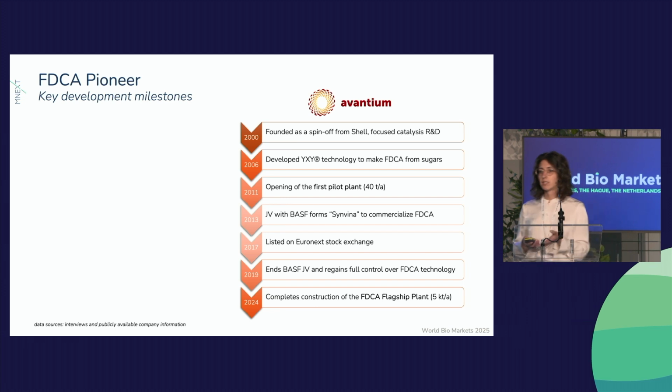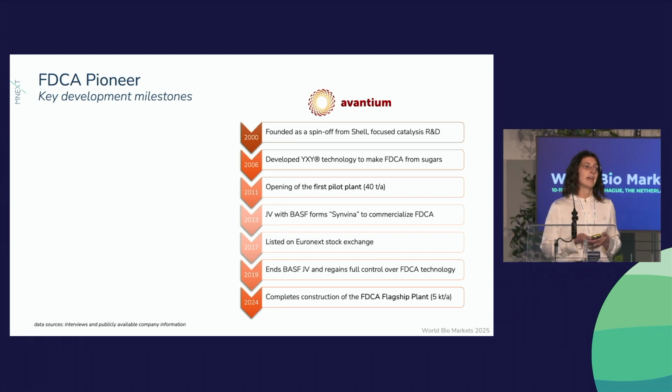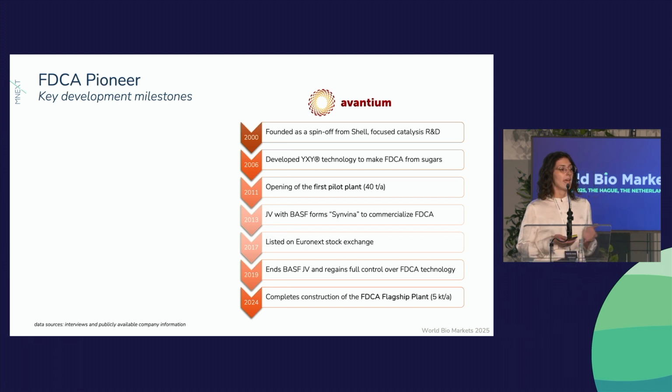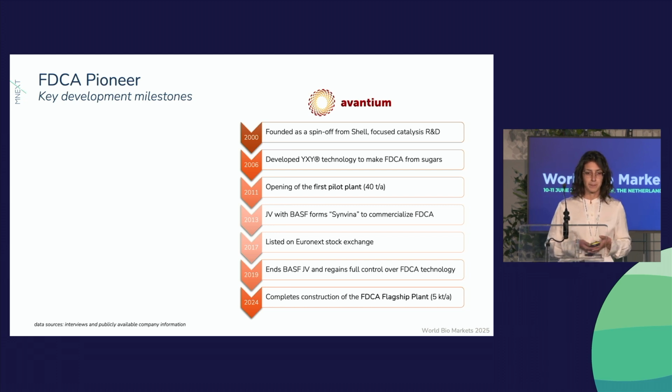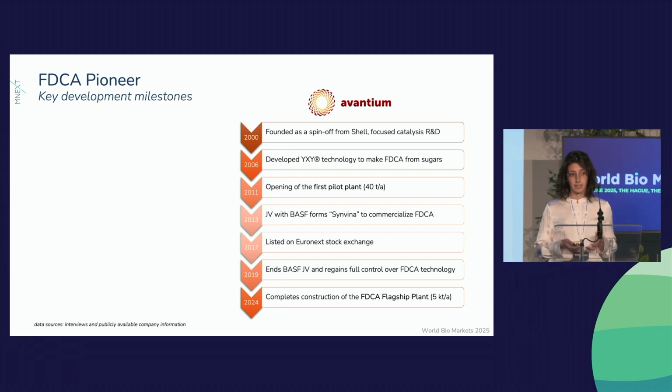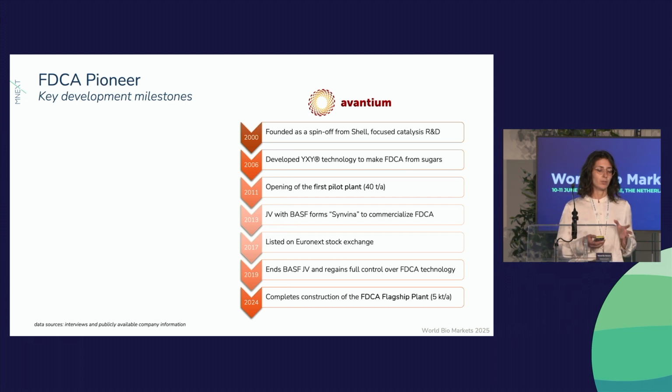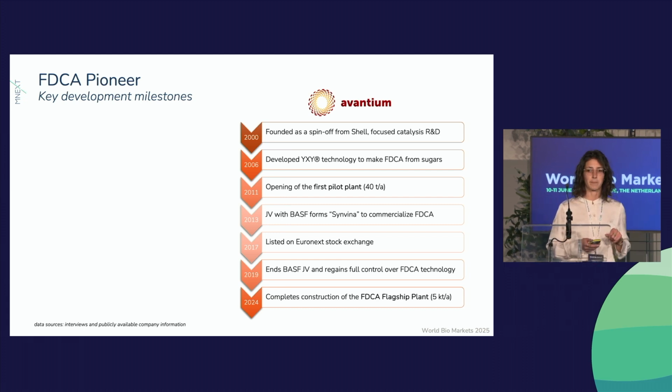They successfully went to the pilot phase, and they also partnered, because as we keep mentioning during this day, it is about partnership and collaboration. They partnered with the industry giant BASF. In the meantime, they also went public. But this same industry giant backed out from the partnership and left the responsibility of bringing FDCA to the market to Avantium only. Last year, they finally completed the construction of the flagship plant. So we could say that it took around 20 years, more or less.